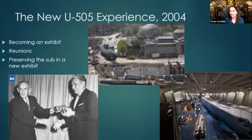The campaign for this raised more than $29 million and created this climate-controlled underground exhibit space, an incredible space. This meant that artifacts and displays would be put together in this exhibit that could tell a more compelling story of the U-505.